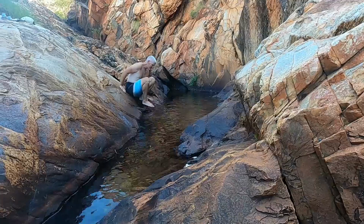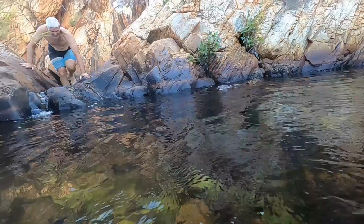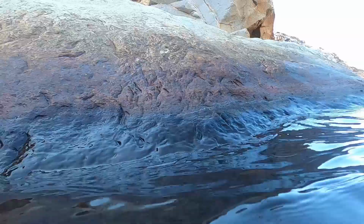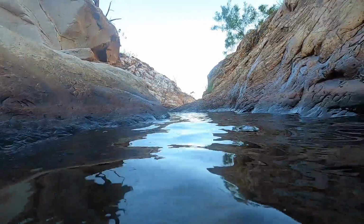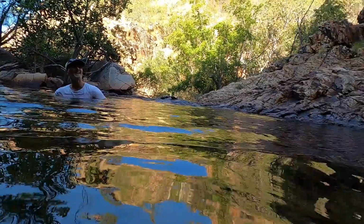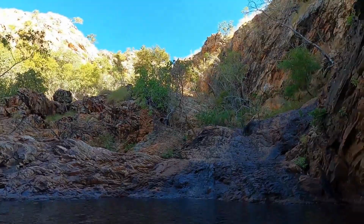That was a very keen swim to get up here. Oh, I'm in. Oh, it's bloody cold. It is. We found it. Joanne should have come. She missed out. Oh, there's nothing wrong with this pool. We should have just stopped at this level. Then we went all the way. We went all the way up there, another couple hundred metres up, and there was nothing up there. Well, it was all right, but this is better.